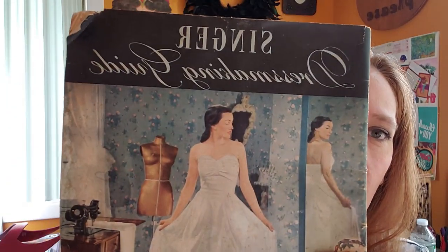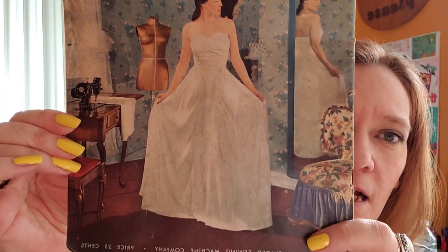This was just fun. It is a little messed up here at the top. But this is a Singer's Dressmaker's Guide. It's a whole magazine here put out by Singer's. And this was put out in 1947. My dad was born in 1947. So this is 76 years old.